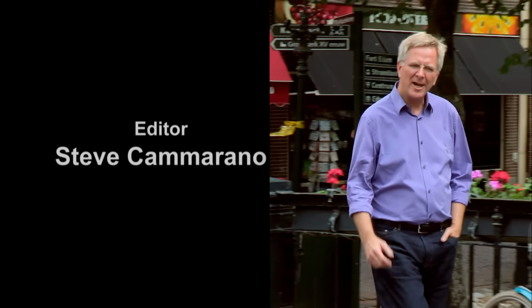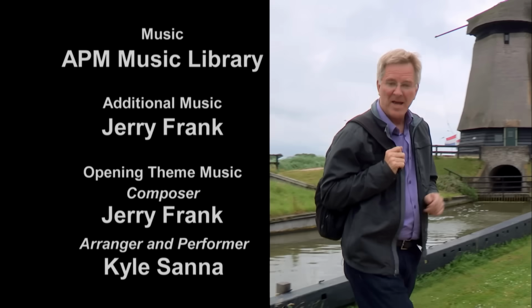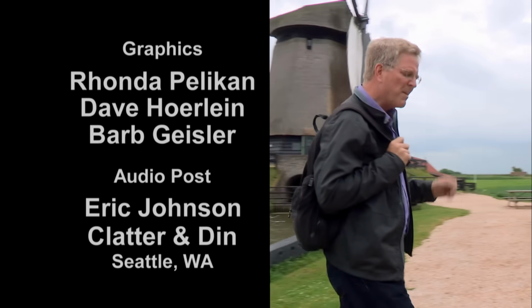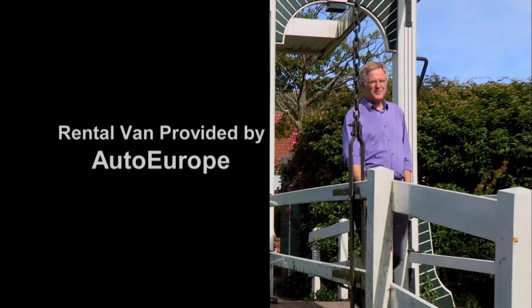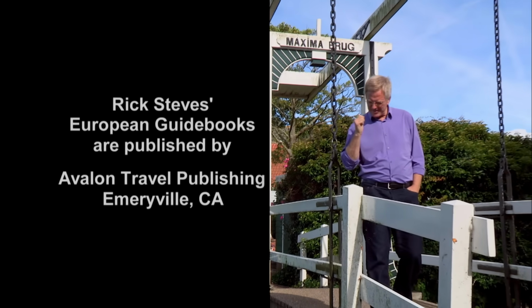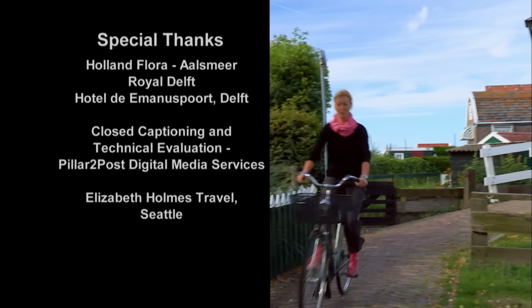Now, the Netherlands is a lot like its people. Warm, even-keeled, good on bikes. Many windmills used their wind power to turn an Archimedes screw like this. Sooner or later, you find yourself exclaiming.